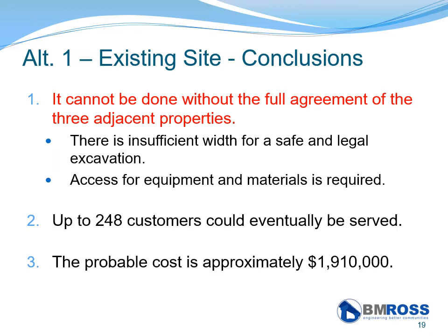One of the things that we know from the existing site is that 248 customers could eventually be served from the existing well supply. We're not really increasing the capacity of the wells or their ability to service beyond what they can do today. So even today they service 160, but could service up to 248 at existing usage rates. The probable cost, we believe, to do what we would need to do at the existing site is just a little over $1.9 million.